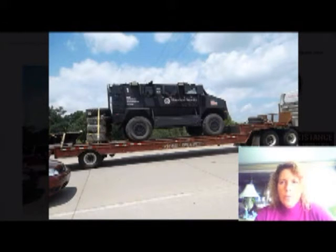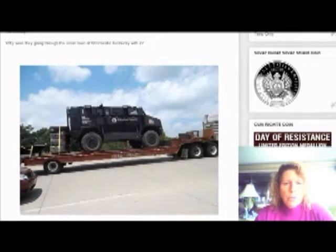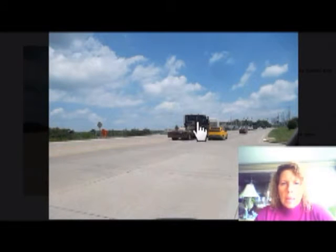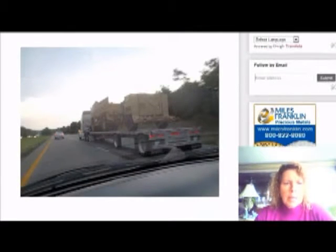I pulled aside to take pictures of this vehicle because I had not seen anything like it before. You can see it says number 1 and then Special Response Unit. Here is one other picture of it that I got from behind as it passed me. One thing I noticed, the trucks didn't have any kind of license plates on them. That day I saw quite a few. I did not get all the pictures. I saw about 10 of these type vehicles, but they were not painted with Homeland Security. They were more of the brown looking ones like this.